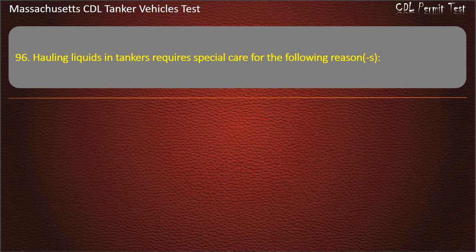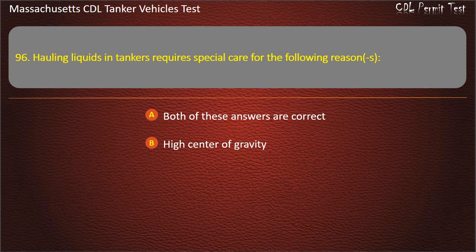Question 96. Hauling liquids in tankers requires special care for the following reasons. Both of these answers are correct. High center of gravity. Liquid movement. Answer. Both of these answers are correct.